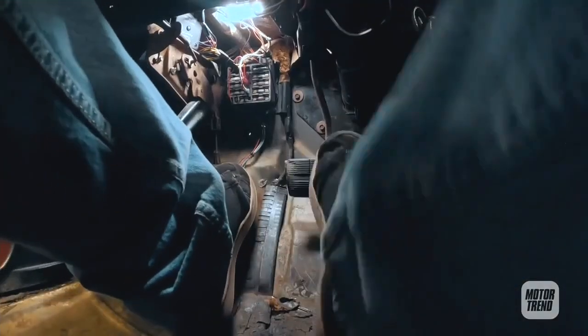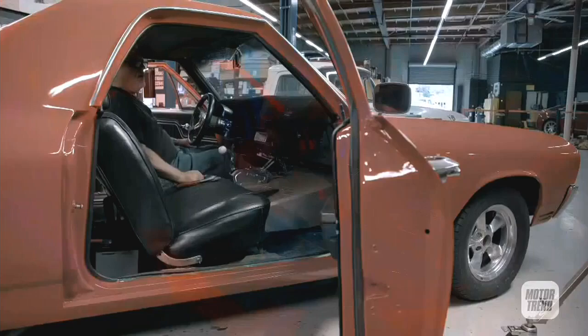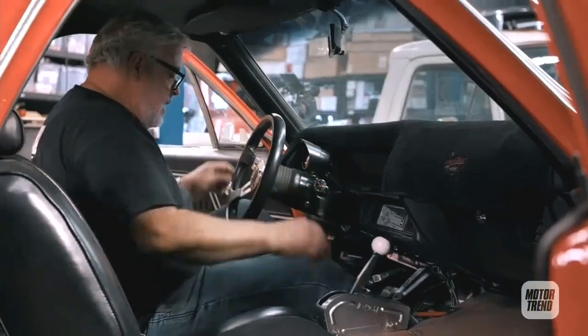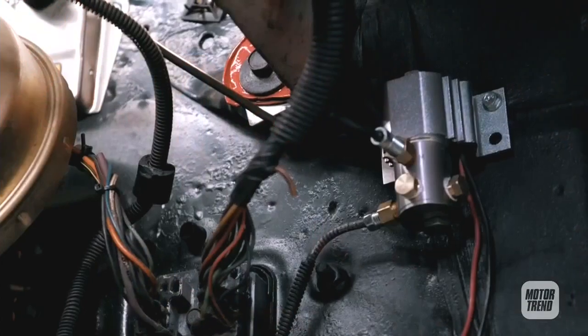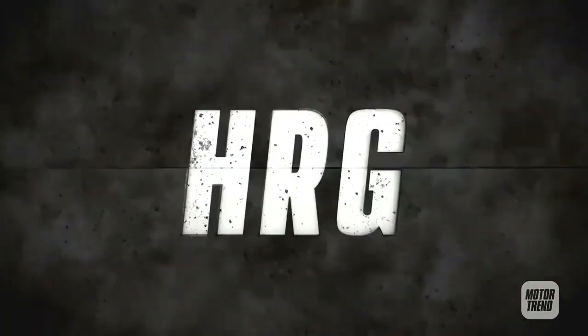Pressing the button, pumping the brake. It's in low gear. Not working. Okay, so I think we have a bad solenoid. It's not a big deal. Everything's plumbed. It's all good. I'll swap that solenoid out real quick, and then this one will be good to go.